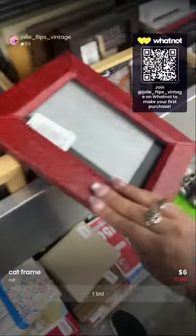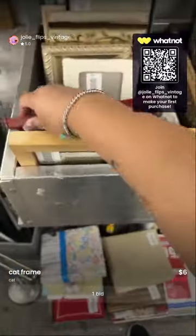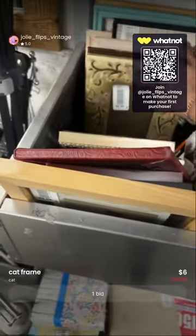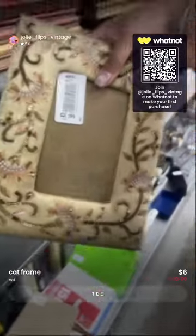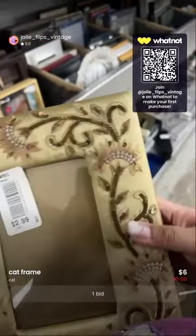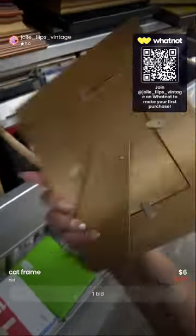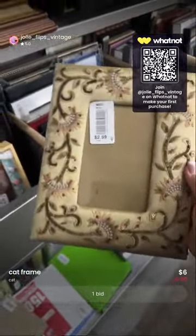What is that? That's a leather. Yeah, that is pretty. If you need it, I could sell it. This one is silk embroidery. Oh, that's pretty. I wonder how old this is. Do I like it?